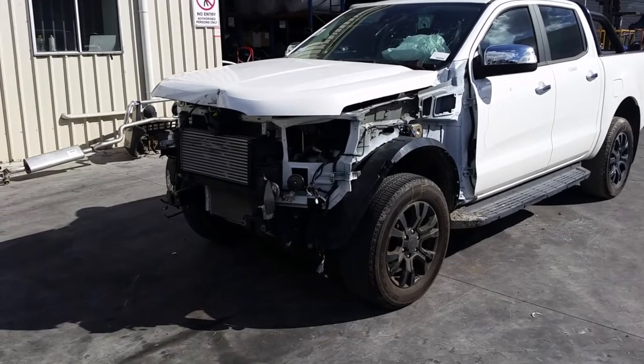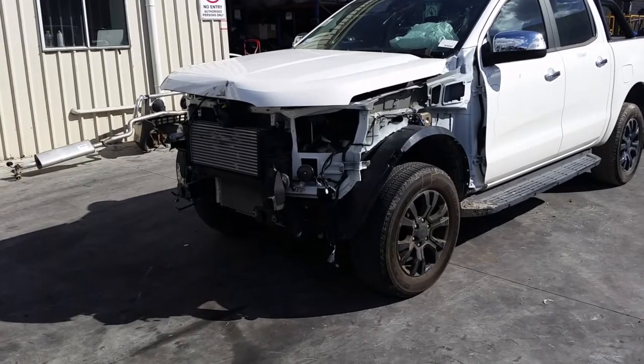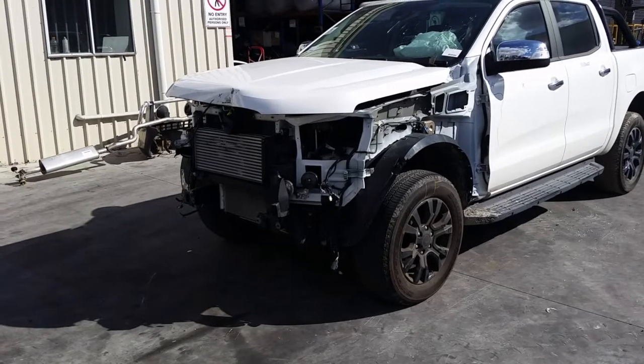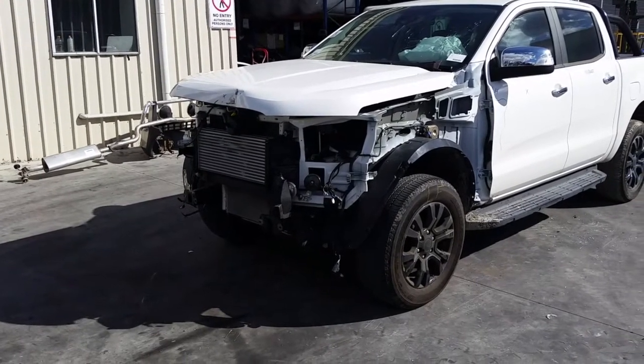073848 1382, and today we have a 2019 Ford Ranger XLT dual cab. This shape ran from 6 months 2011 to current. It has a 2-litre 4-cylinder bi-turbo diesel engine backed by an automatic 4-wheel drive transmission.